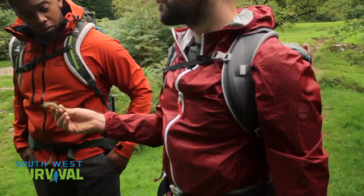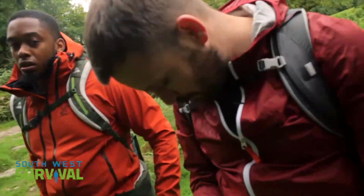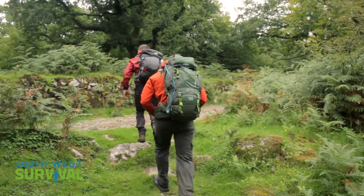So do you know where I talked about dry grass to light a fire? If I was on the run now, I'm moving. That's the stuff I collect. Put it in these pockets, because this heats everything up, and if you get a spark on something, that'll light up.